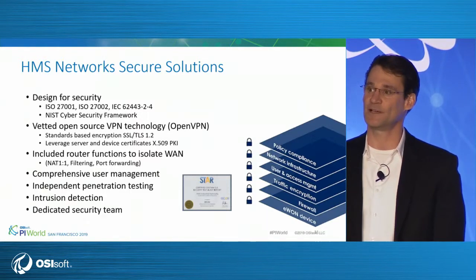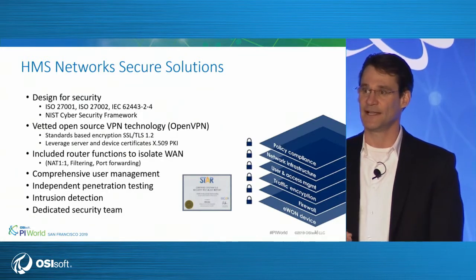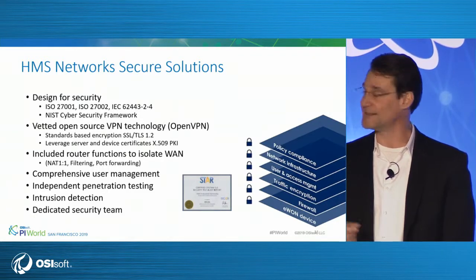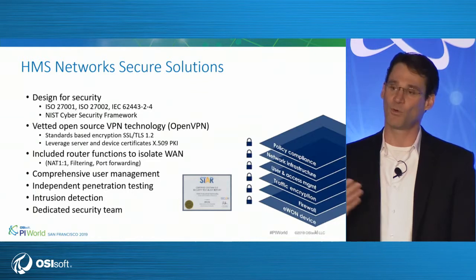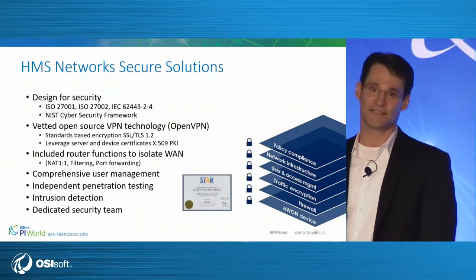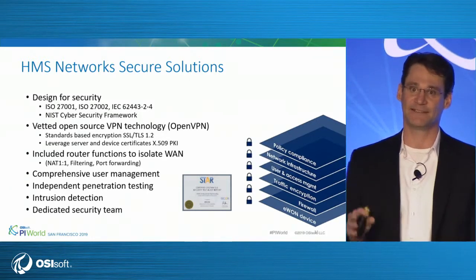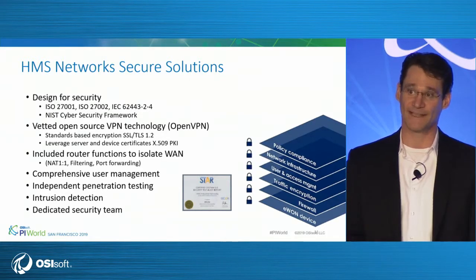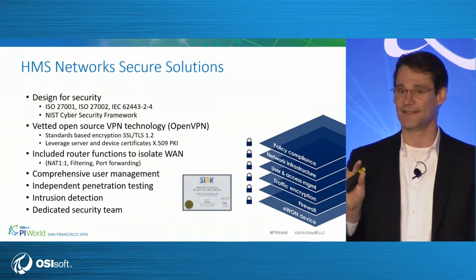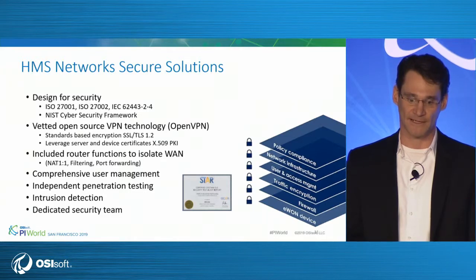We've gone so far as to have third-party penetration companies come in and try to attack our system, and that's that STAR certificate that's listed up there. That's important when you're building a system. And then our cloud platform does support intrusion detection, where we're monitoring on a constant basis the different software functions that we have running in that system to ensure that the integrity of each piece of software that we're running in our cloud is never compromised.